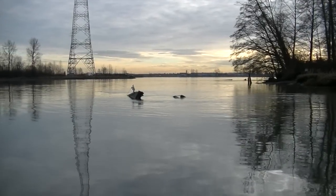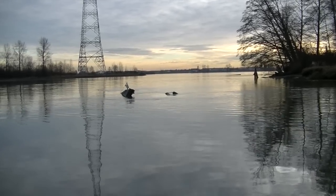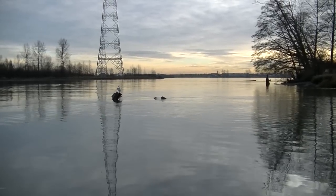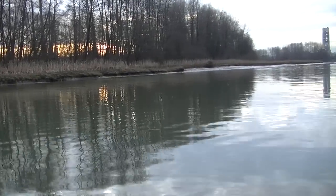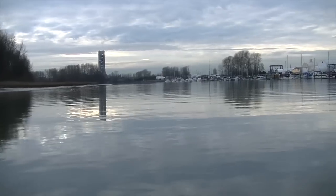Now this is pretty much all you can see most of the time. It's a bit of a hazard right on the corner here, but no one's removing it. I'll show you how close it is to the marina. This island here kind of shelters us from the main river channel, and there's the marina here.